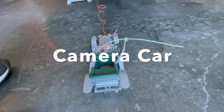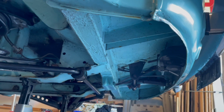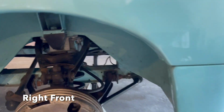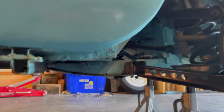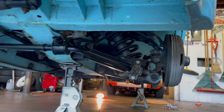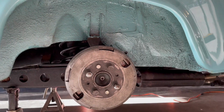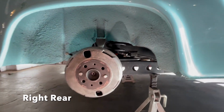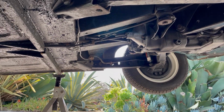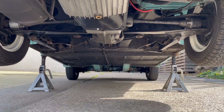Let's go to the camera car and take a look underneath. All hard and soft brake lines were replaced. The brakes received new shoes and wheel cylinders all the way around. The brake master cylinder was also replaced. We've talked to Conrad about the engine. Let's dive in a little deeper on the rear end. The gearbox was inspected and all worn seals were replaced.